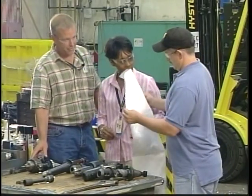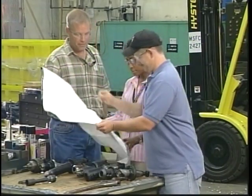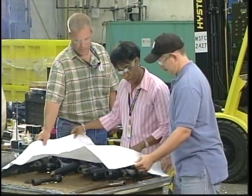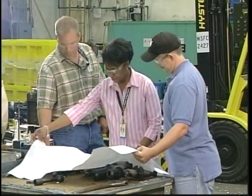We're regaining our customers' trust by providing an open door policy so they can visit and see their work in process, and we're keeping the customer aware of both problems and progress.